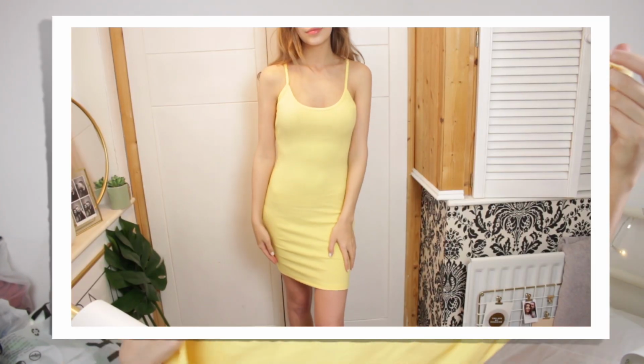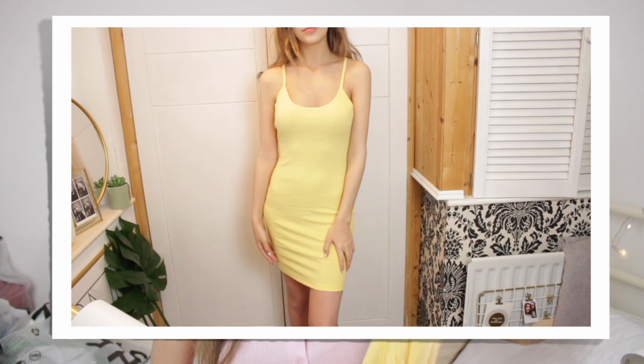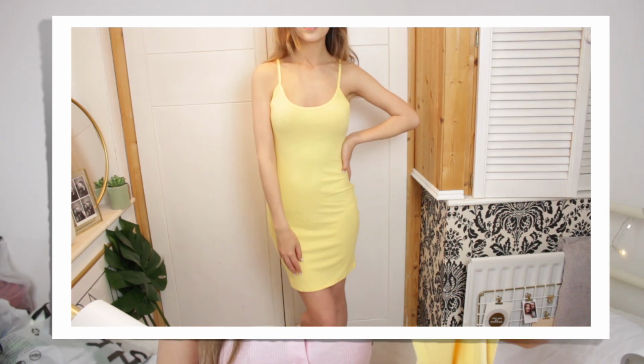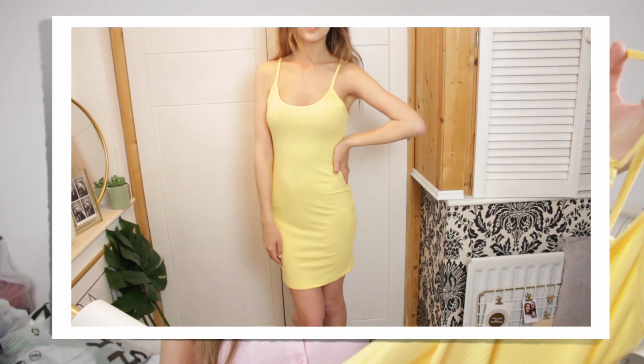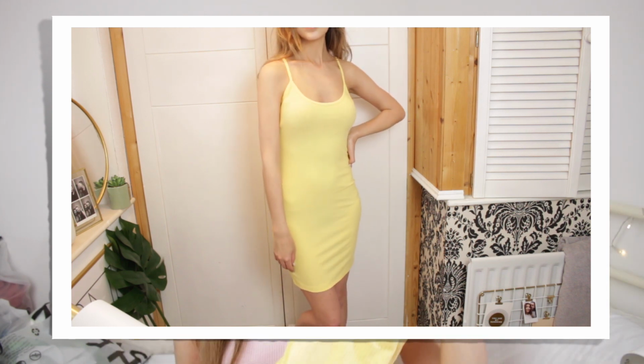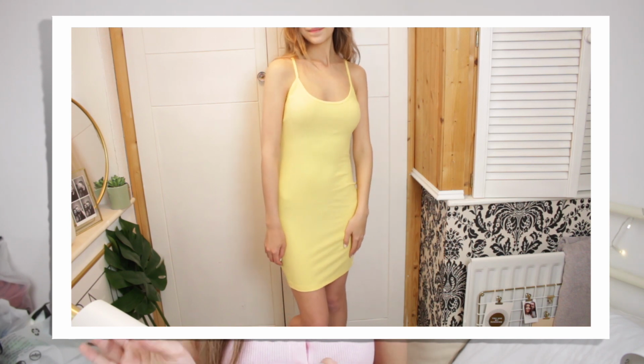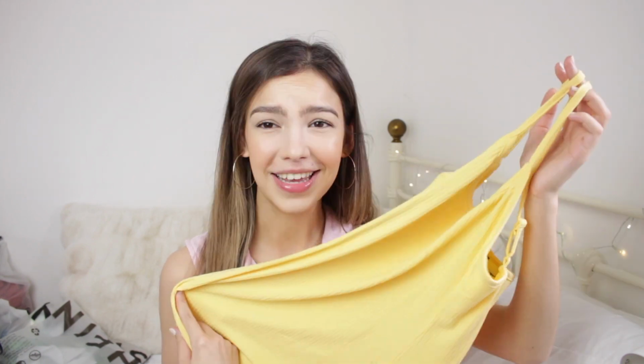and I absolutely love this shade of yellow. I am very tempted to keep this, not gonna lie. So this was £5.58 and I got this in an extra small, and yeah, it fit perfectly. I thought it was really cute. The only thing I'd say is maybe it was a tiny bit see-through, but that's pretty much it. And I'm just trying to decide if I'd get the wear out of this because I'm not sure. I don't wear a lot of dresses like this, but I do really love the shade of yellow. It's super cute and a really nice basic dress.